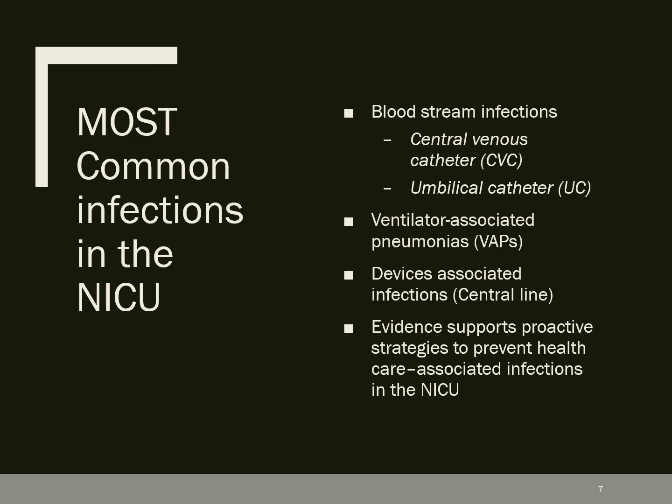Here is a listing of the most common infections found in the NICU. The top of the list are bloodstream infections, either caused by a central venous catheter, CVC, or an umbilical catheter. Intravenous lines are broadly divided into two main categories. You either have short-term peripheral lines or central venous lines, CVCs. CVCs are essential in the Neonatal Intensive Care Unit for diagnostic and therapeutic purposes with the neonates. They are commonly used to provide fluids, give medications, and TPN with these particular patients, especially the patients who have very low birth weights and those who are extremely low birth weight. Both of these populations really benefit from these lines.